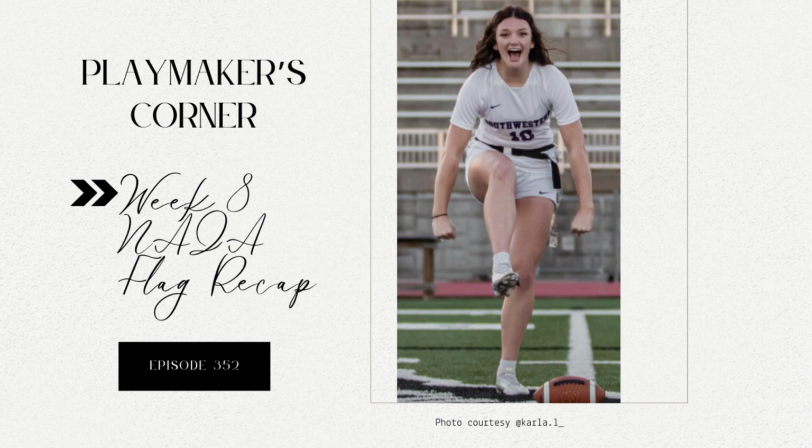That's 2 incompletions, which stops the clock both times. And so Life gets the ball back with 36 seconds left here and solid field positioning. A little bit of hope with a chance to win it. And so here's how it goes down. Graves throws the quick out, but she doesn't get out of bounds. So now it's 2nd and 2 as the clock is running.